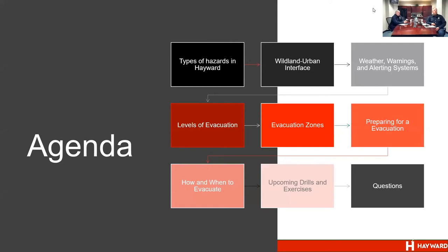So today we're going to talk about a few things. I assume you can see our agenda on the screen. We'd like to talk a little bit about the different types of hazards with a focus on the urban interface, and also talk a little bit about weather and how that will affect us, and then the different alerting systems, and talk a little bit about the levels of evacuation, and the evacuation zones, and preparing for evacuation, how to get ready, get set, and go. And then when to evacuate, and we'll talk a little bit about some of the drills and things that we have upcoming.